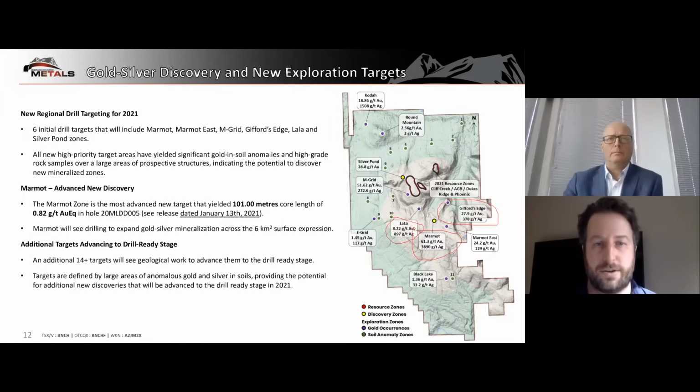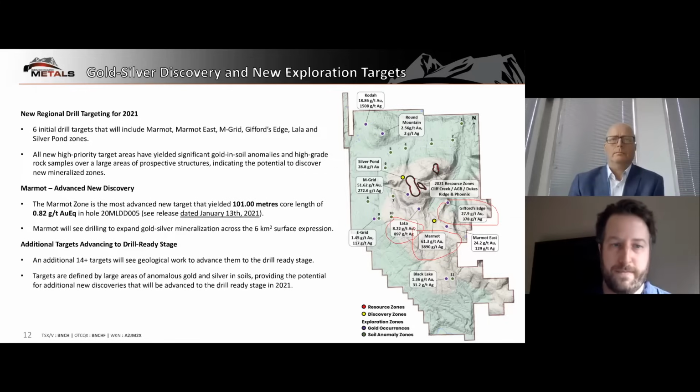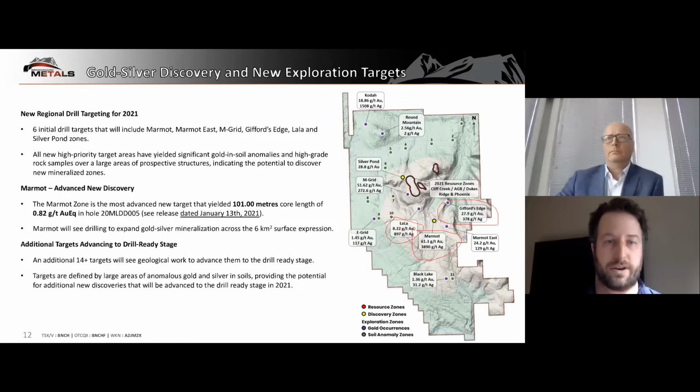The green circles that you see there, those are new soil anomalies that we've outlined. So again, untested soil anomalies. And it just goes to show the sheer number of areas that we've got for exploration to expand all along the plus 20 kilometer northwest trending zone that we have. So with all those new anomalies, we have an additional 14 plus targets that we will be doing geological work on to advance to a drill ready stage.